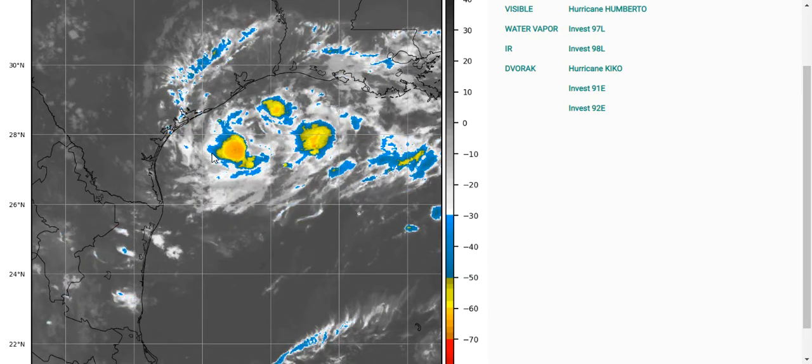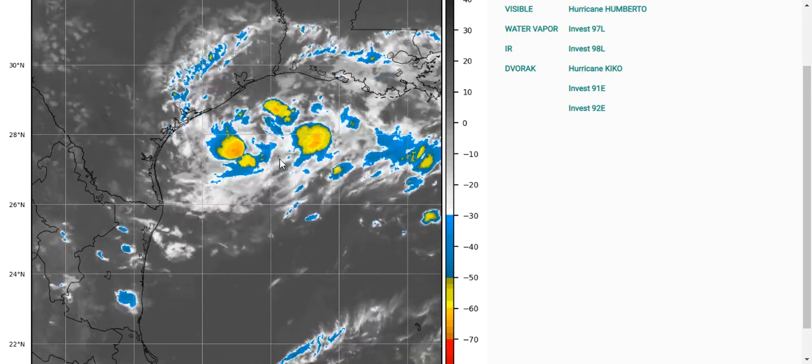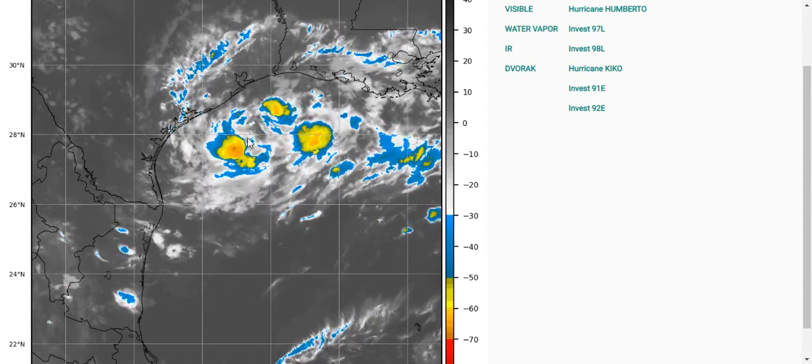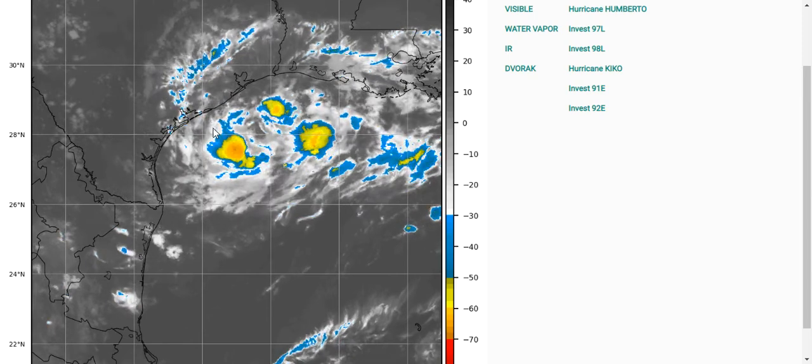But we'll have to see what the system does in the next few days, because it will have impacts on somebody, even if it's not from wind, which is pretty unlikely at this point because it's close to the coast and doesn't have much time to form and then strengthen.